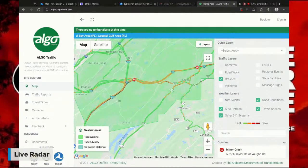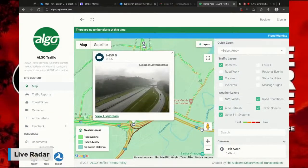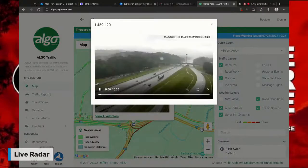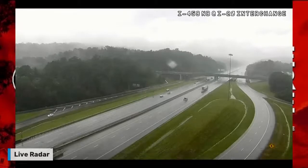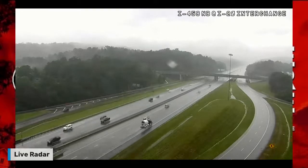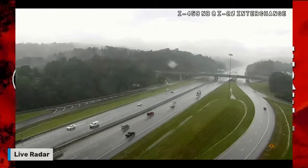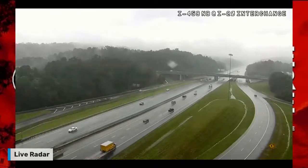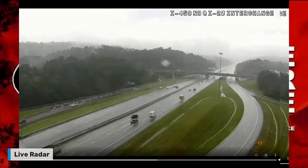But let me cut the cameras back on, and we'll actually go in there and look and see what this traffic looks like. And as you can see, it is really pouring at that condition, and the actual camera is turned the wrong direction for us to see what it looks like. But as you can see, going off of the exit ramp, going right there, it is going to be backed up. And especially if you are traveling and getting off of I-459 going towards the 20, going eastbound, it is going to be rather nasty for your drive home.